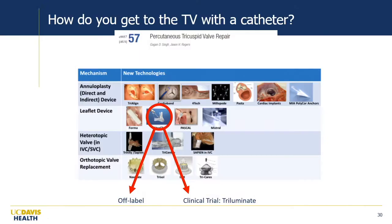We were one of the earlier sites to try to do that, and I can't even begin to tell you how difficult that was. Because now you have a catheter that's longer, specifically designed for the mitral valve. Now you're trying to get it into a very tight turn and a much smaller space to work from, where the leaflets are much thinner, much more variable, and the imaging is even more complicated for the tricuspid valve. So we helped participate in some of the early off-label experience, and I'll share with you some of our experience based on that.